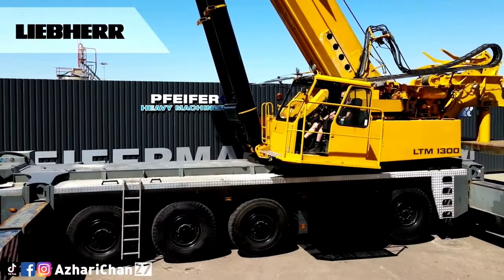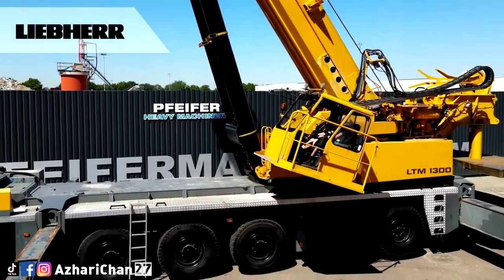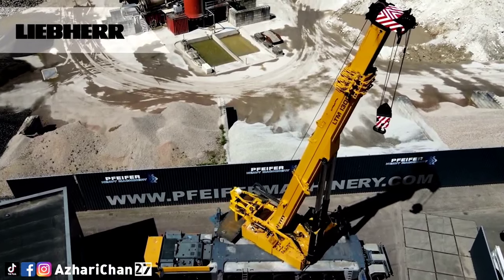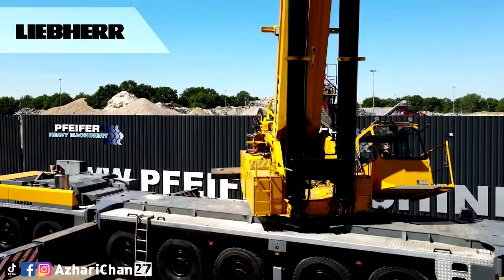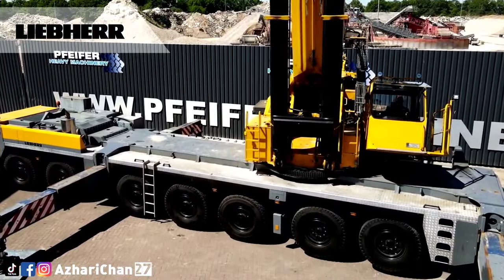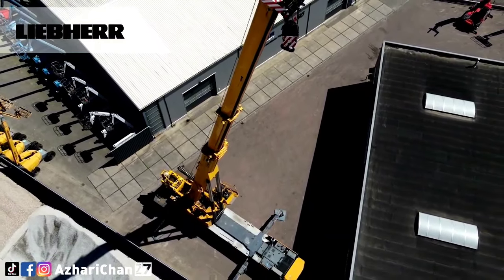The Liebherr LTM1300 is powered by a Liebherr 8-cylinder turbocharged engine, D9408TE, that generates up to 570 horsepower and 420 kilowatts. Maximum speed for this crane is 71 kilometers per hour. Liebherr designed engines powering the upper crane superstructure and the lower crane carrier with an automatic transmission.